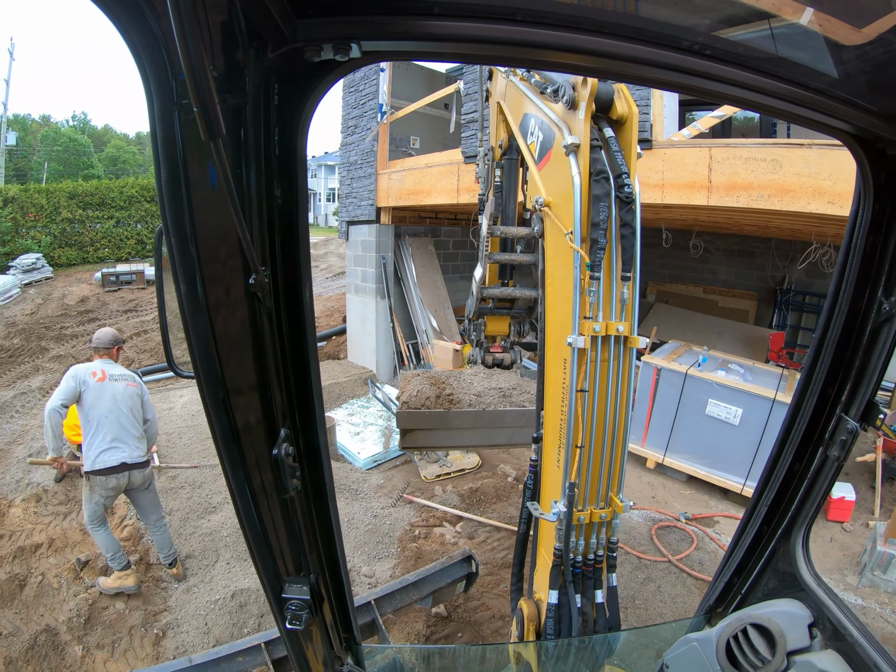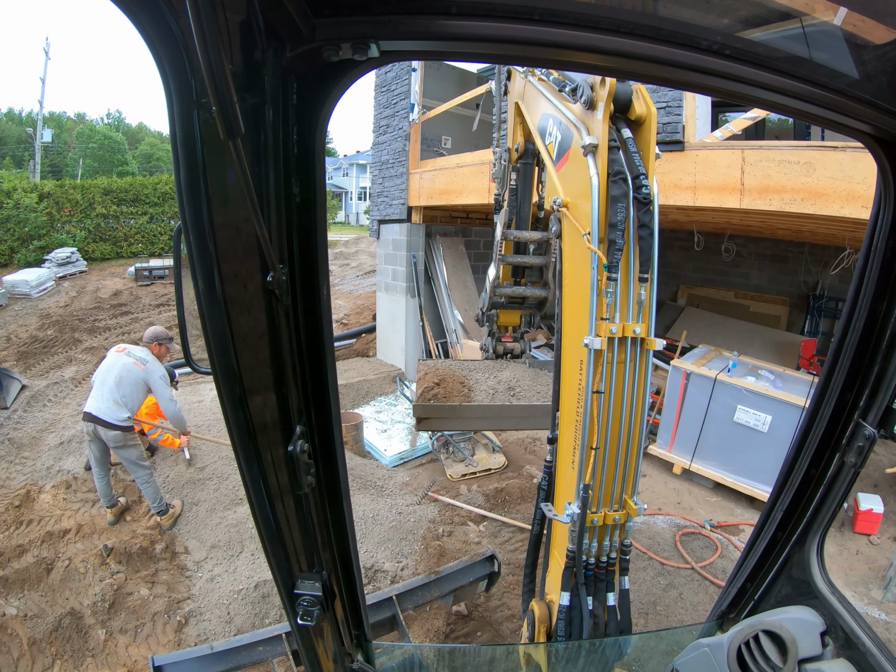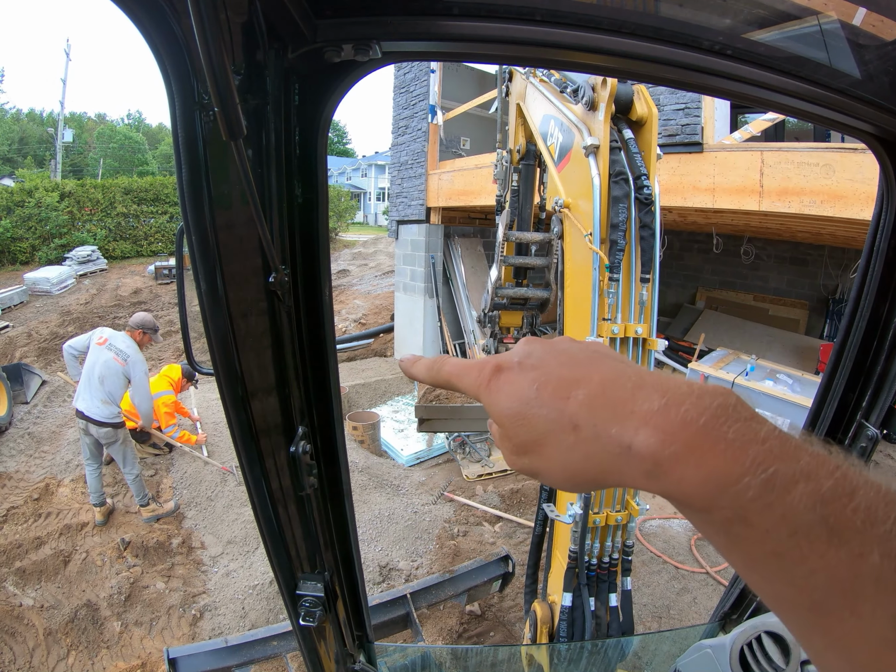Someone leaned the rake on my machine. So obviously you can tell we're getting a footing ready for a retaining wall.